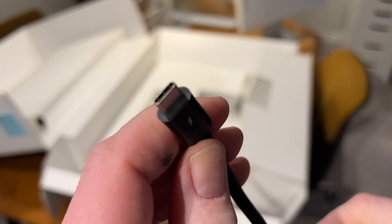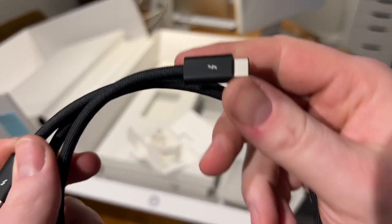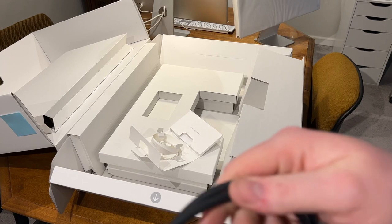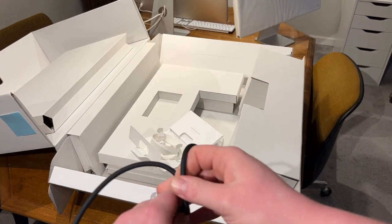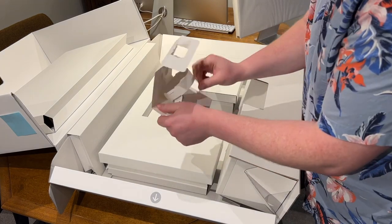It's not just standard USB-C, and there's about a million specifications of that. But you're doing all kinds of stuff with this cable. It is nice that it's braided, though. Short, so you're going to have to want your computer on the desk with you. And let's see what's in here.